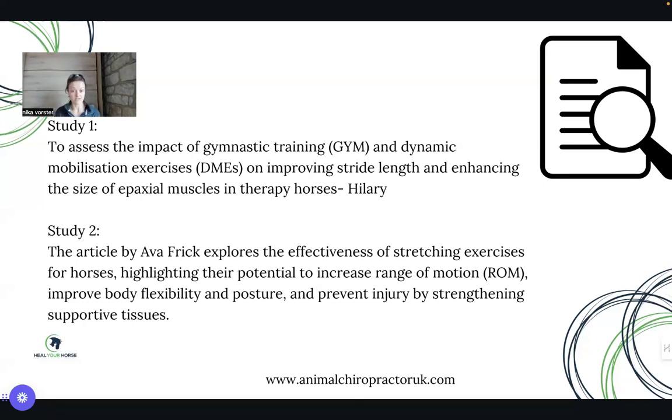The study was by Hillary and her team in, I think it was 2015, so a little bit of an older study, but they looked at assessing the impact of gymnastic training and dynamic mobilization exercises on improving stride length and enhancing the size of the epaxial muscles in therapy horses. So this is a really practical and fab study. I really enjoyed reading it.